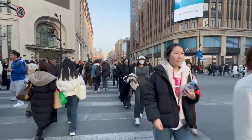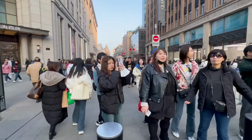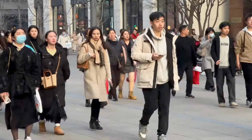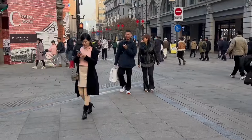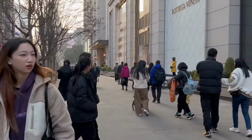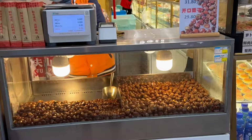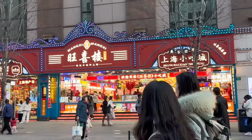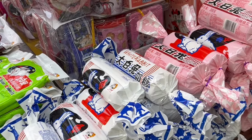Alright, so we just walked the original length of the Nanjing East Road walking street from Xizang Road all the way to Henan Road. Oftentimes, group tours, they'll all wear matching hats so they're easy to recognize. All of these snack foods that they're selling here, they're really just for tourists. This white rabbit is a famous candy. It's kind of like a Tootsie Roll.